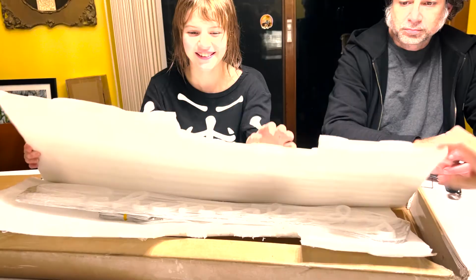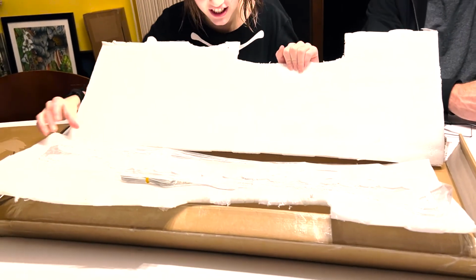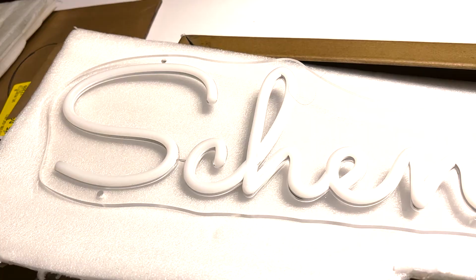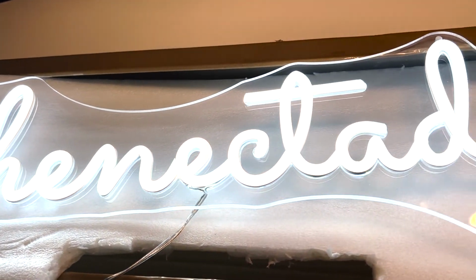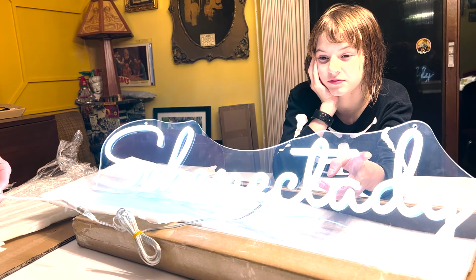Woo! Right away, we had the idea to make a miniature version of Schenectady, but we had to figure out a way to do it fast because of the tight deadline. Something we could actually finish. That night, we ordered the LED neon sign and the ball was rolling.